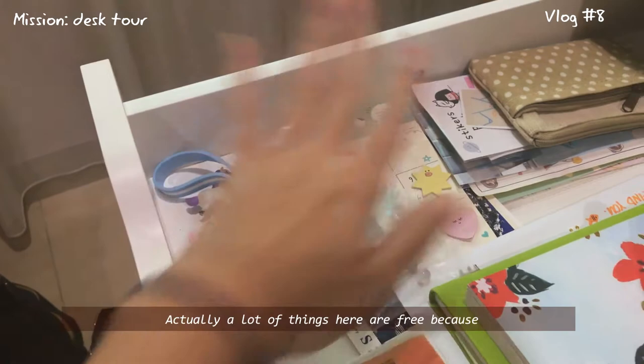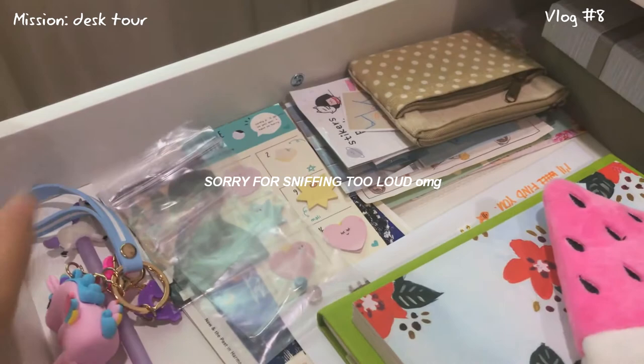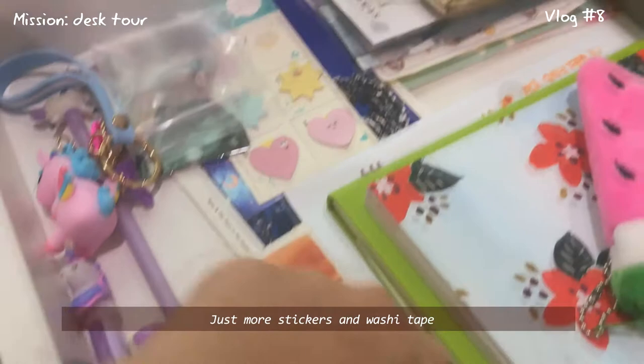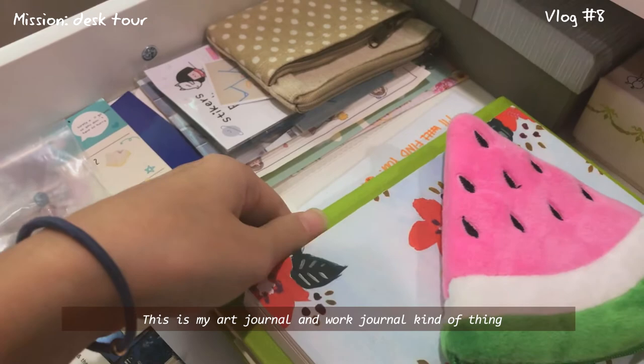A lot of things here are free because my mom works as a stationery supplier. So yeah. And these are extra crystals from my bracelet. And just more stickers and also washi tape. This is my art journal. And this one is for work journal kind of thing.